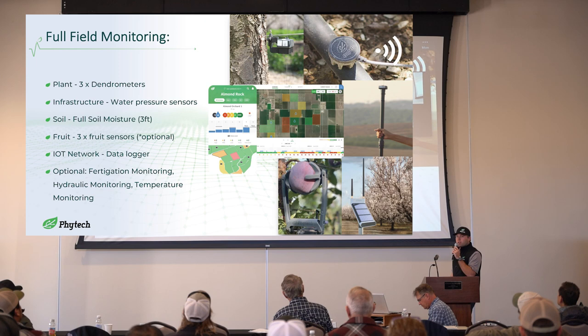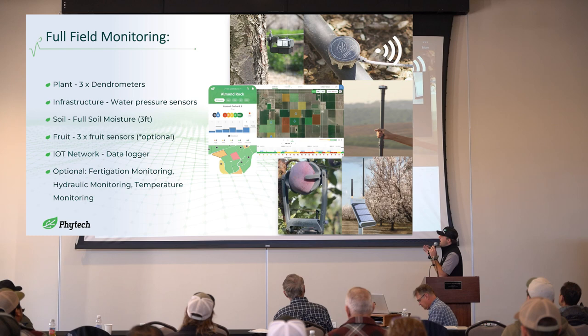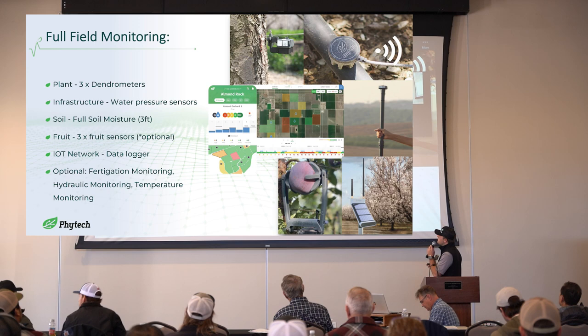It's going to allow you to track the fruit growth from the time of installation at about the size of a golf ball, 25 millimeters, until harvest. It's actually a really nice sensor. I have a slide that's going to go over that a little bit later.